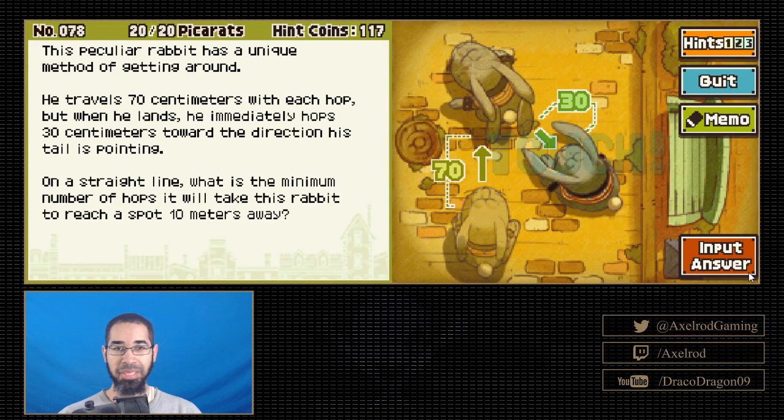This peculiar rabbit has a unique method of getting around. He travels 70 centimeters with each hop, but when he lands, he immediately hops 30 centimeters toward the direction his tail is pointing. On a straight line, what is the minimum number of hops it will take this rabbit to reach a spot 10 meters away? Oh my gosh.